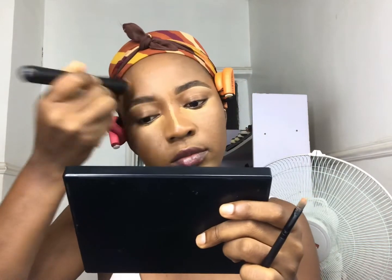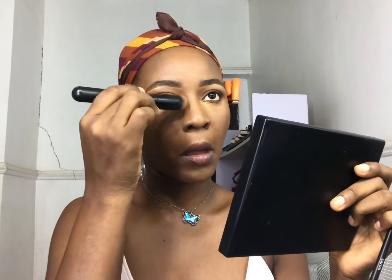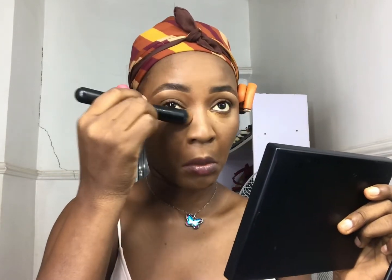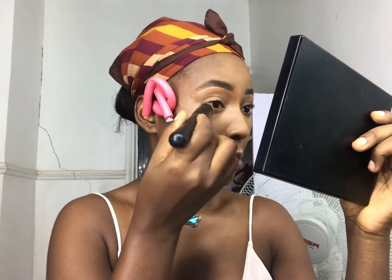Now, for some people, this might be a lot. You might not have a lot of time on your hands to do this process. You can totally skip this and just go ahead and apply your powder. But I decided to do this because I always have a little time on my hands when I'm getting ready. So yeah, and be careful when you're blending concealers.